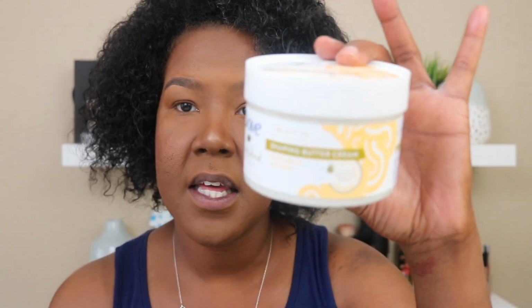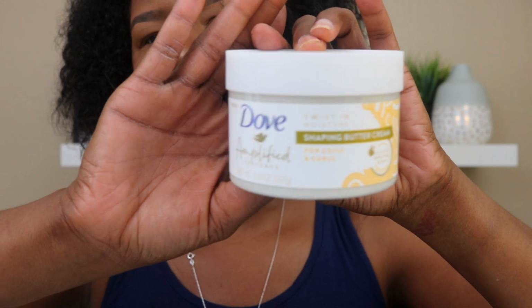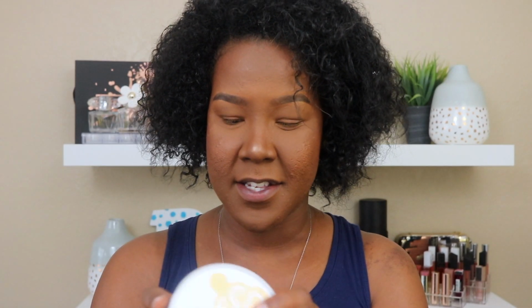So the last product that I picked up from this line is the new Dove Amplified Textures Twist in Moisture Shaping Butter Cream for coils and curls. Again, it's a moisture amplifying blend. It looks like this. Can you guys see? Absolutely beautiful packaging. I love this. It got me. It's so clean, so pretty. I really, really love it.